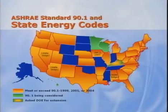The locales shown in gold on this slide have already adopted ASHRAE 90.1 1999, 2001, or 2004 as a basis for their energy code, many through the International Energy Conservation Code. And remember, code only defines the minimum requirement. Even if you're in a locale that does not require energy recovery, it may still be beneficial for the building owner for economic or environmental reasons.